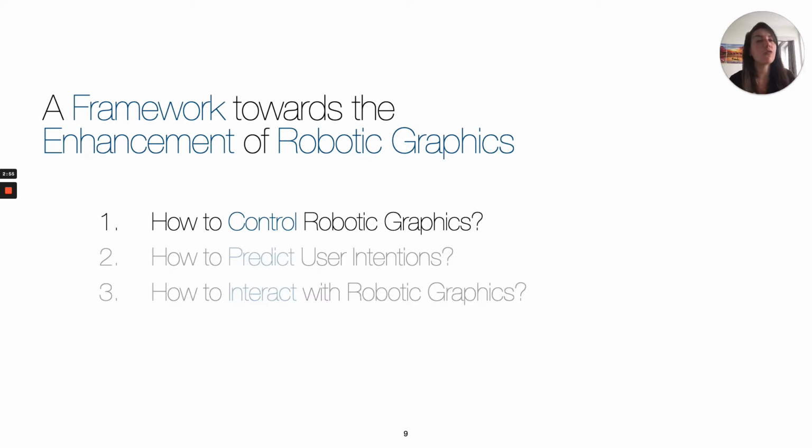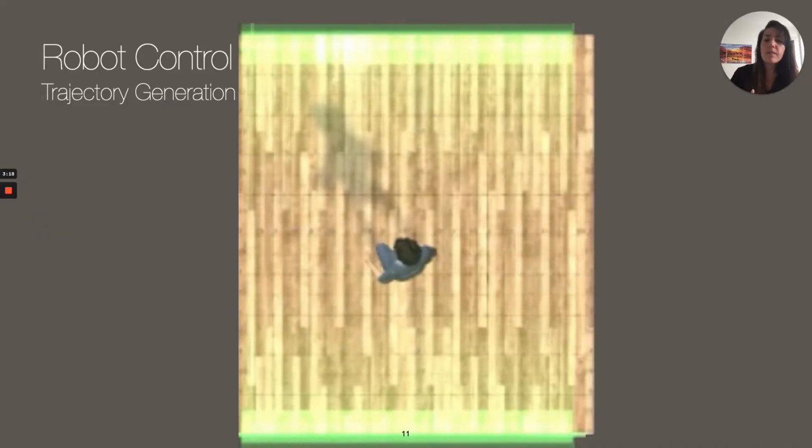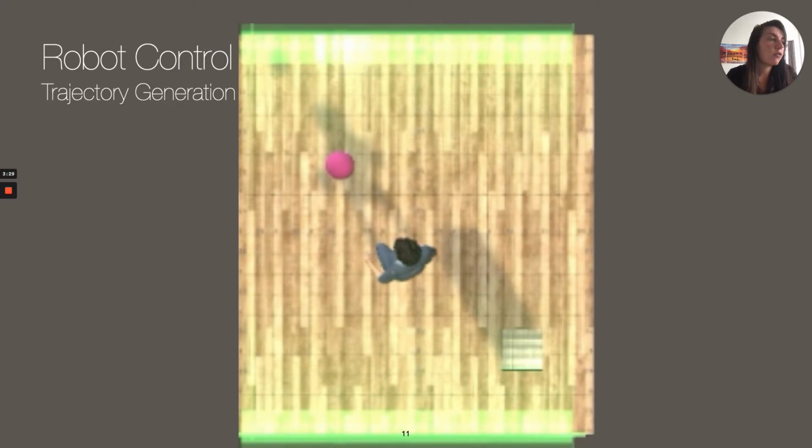Our solution to control robotic graphics is an accessible, usable, and replicable method on Unity 3D, which enables a safe displacement around users. The first step towards the control of these interfaces is actually to generate trajectories for the interface to follow. These are required to be safe, but also efficient, speed and accuracy-wise. First, let's place ourselves in a VR arena. If we had an object of interest, it's straightforward for the user to actually interact with it. Now, let's add a robotic graphics interface at the bottom right of the arena.